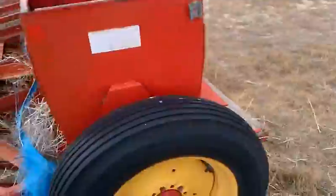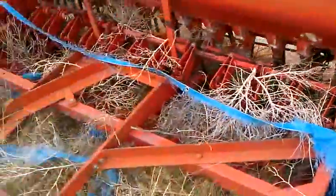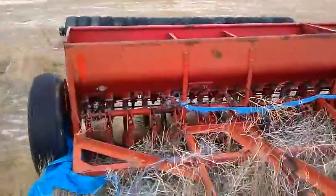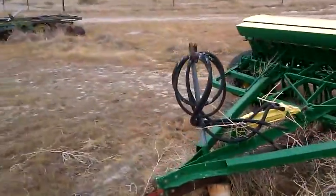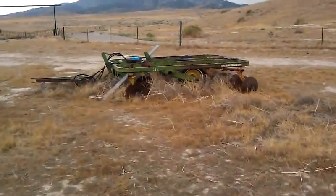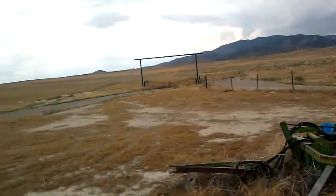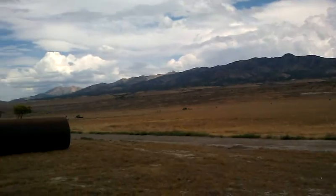And this one looks in pretty good shape. Tires are almost brand new on this guy. Cedar. Another cedar. This old set of discs. It's kind of about it. We're out this way.